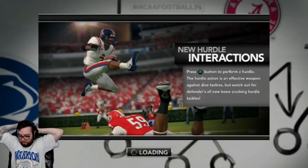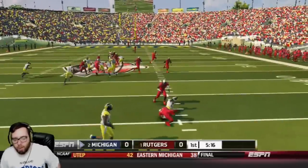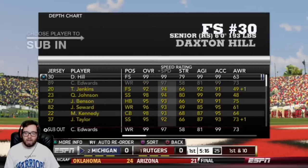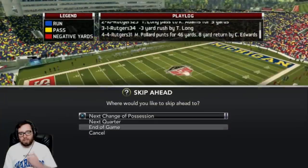We kind of rebounded good, but. All right, let's go Edwards. All right, you know what? I need to put in a better kick returner. Let's go ahead and put in our free safety, Daxton Hill, because the dude has 99 Excel, 99 speed. Normally, I simulate to the second half, so let's see how Michigan does.